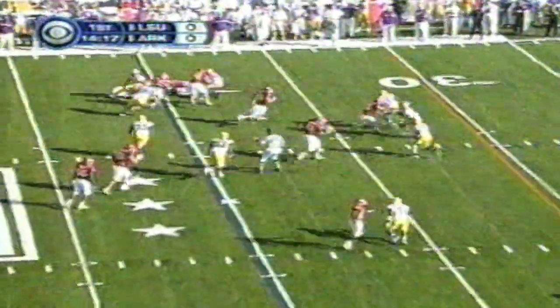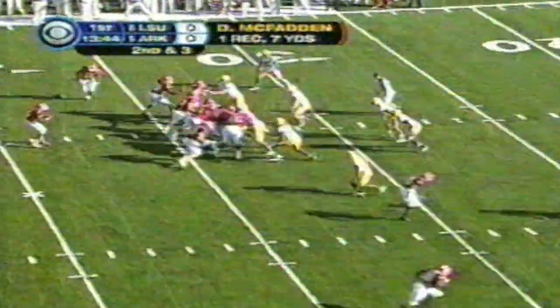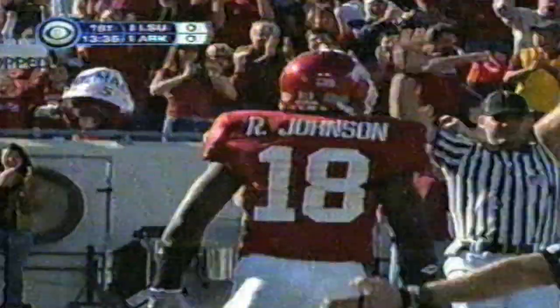Now McFadden splits wide to the left side, top side. Here's Casey Dick. McFadden inside cut, hauled down by Chad. This is McFadden, the Wildcat formation. Got him! Robert Johnson, who started the year, is the number one quarterback.